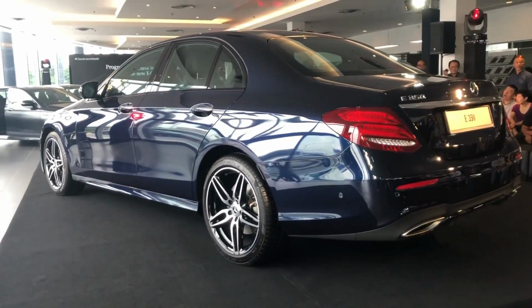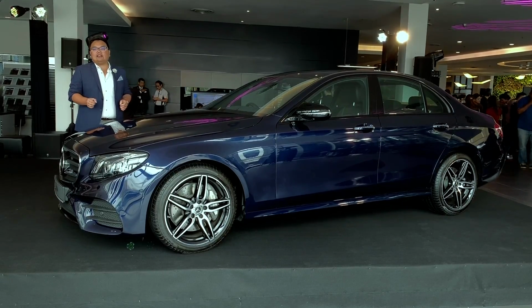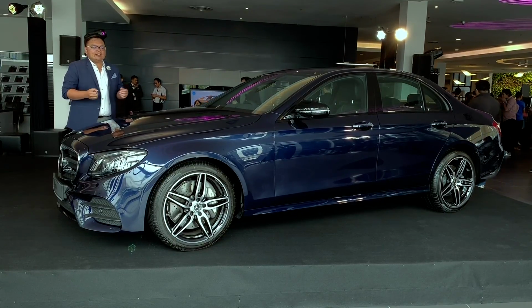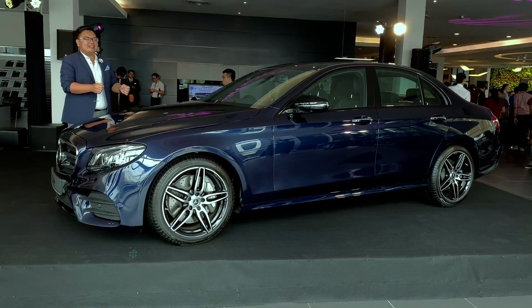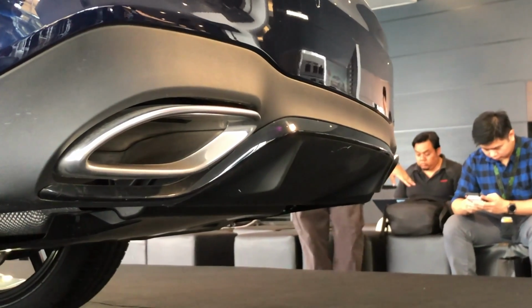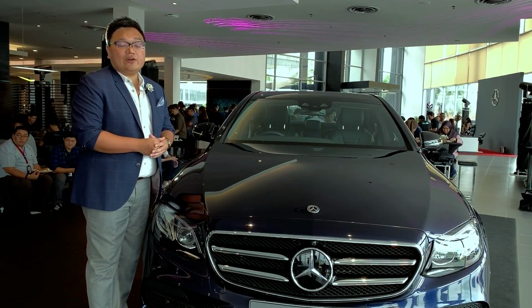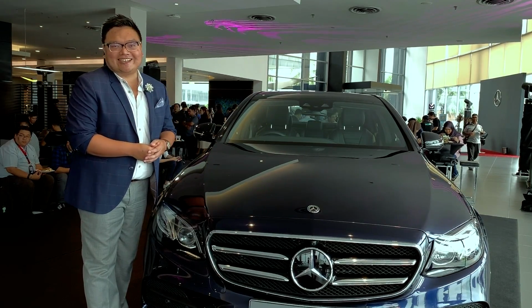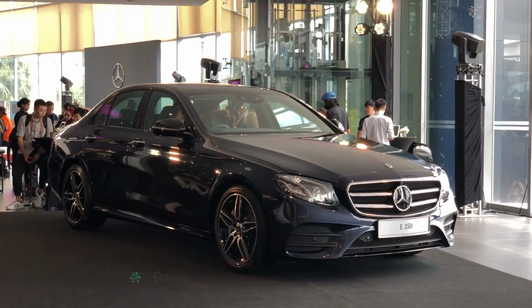The mild hybrid portion of the name comes from the 48-volt electrical systems in this car. Here it gets an EQ Boost function that adds on 14 horsepower and 150 Newton meters of torque from an electric motor. So this gives it extra boost, especially when you're going from a standstill. So the flagship E350 now gets from 0 to 100 in under 6 seconds. 5.9 seconds for something this big, this heavy, that's just amazing.